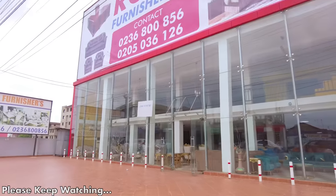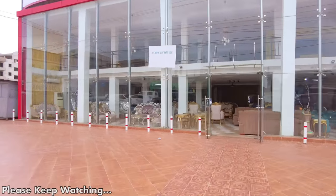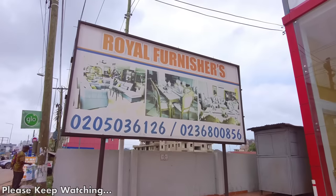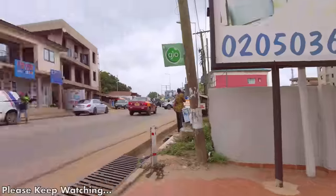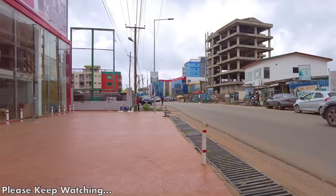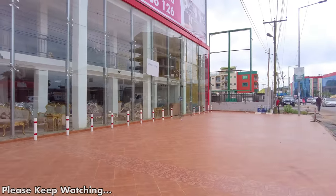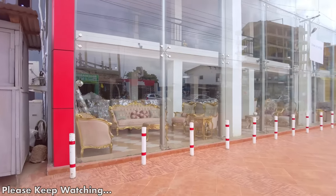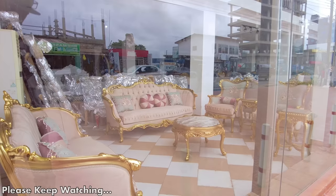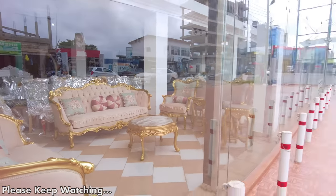Royal Furniture. This is a huge shop. Royal Furniture Limited. Wow, very nice furniture in there. Let's get close to the furniture and see. Hopefully you can see. Very nice.